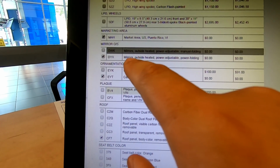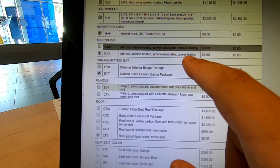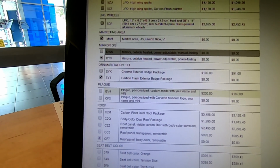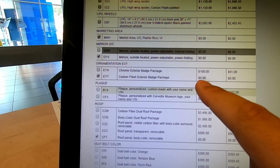So we have here the mirrors outside, heated and power adjustable, power folding. This is something you get with the 2LT. Obviously $0 here, but it is checked and ready to go. Carbon flash exterior badge package, that's already the default option.